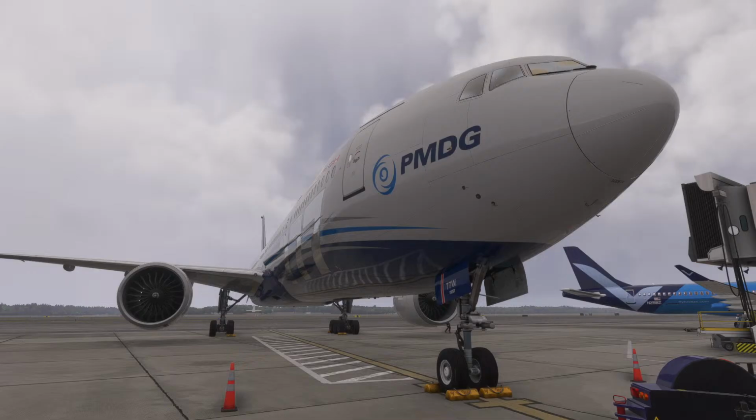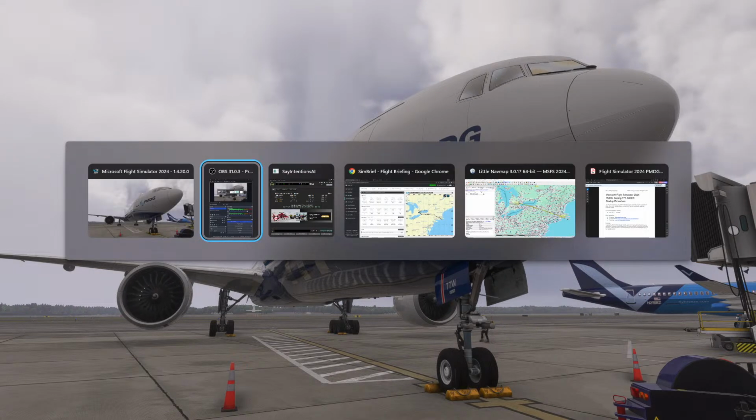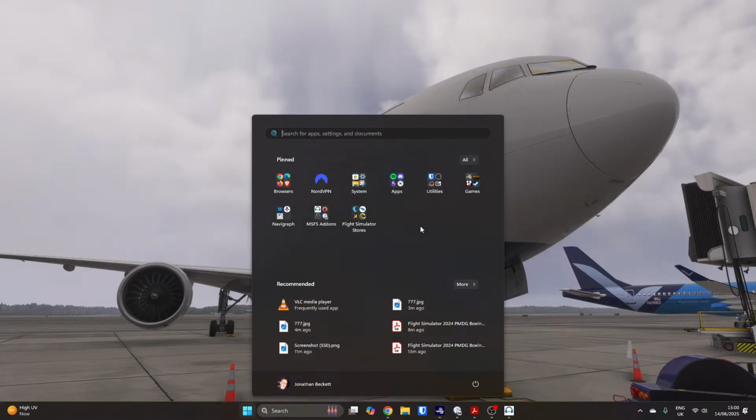So I logged in this morning and discovered that the PMDG 777-300ER had just been released for 2024. I previously owned it for 2020, so it was available directly in the app. So I'm just going to go and show you that.